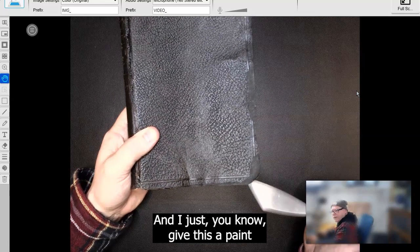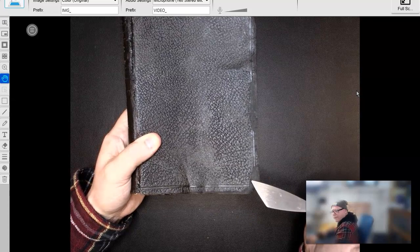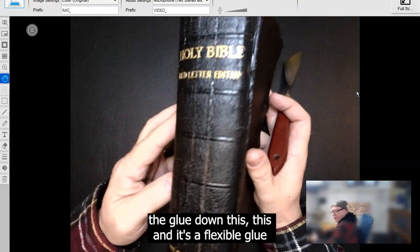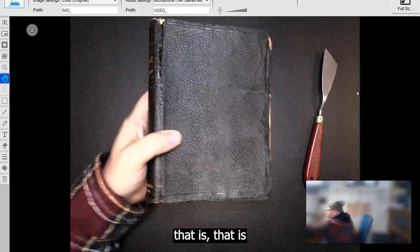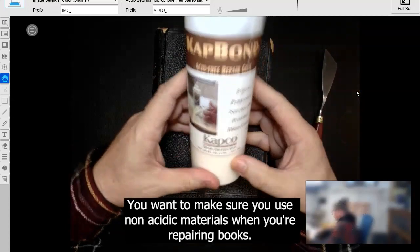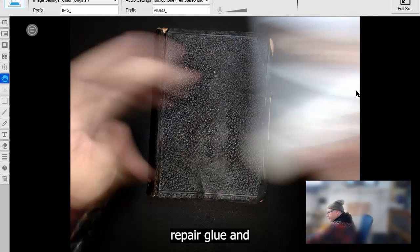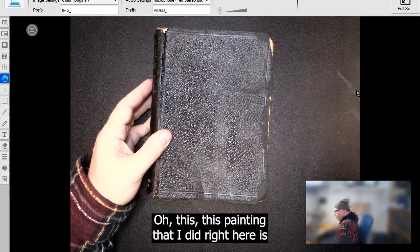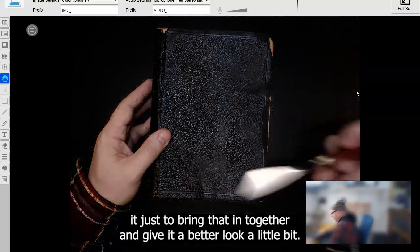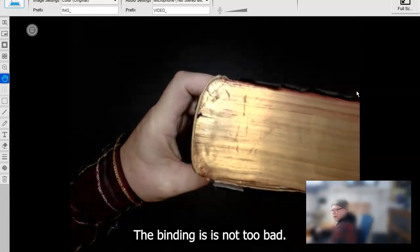Okay, so right here, I just give this a paint, just to match the front cover. That's referred to as restoration, whereas repairs included putting the glue down, and it's a flexible glue that is non-acidic. You want to make sure you use non-acidic materials when you're repairing books. This one's Cap Bond acid-free repair glue. Let's see, what else did I do? Oh, this painting that I did right here is simply acrylic paint, just to bring that together and give it a better look. But eventually this really should be replaced. The binding is not too bad. It's still together.